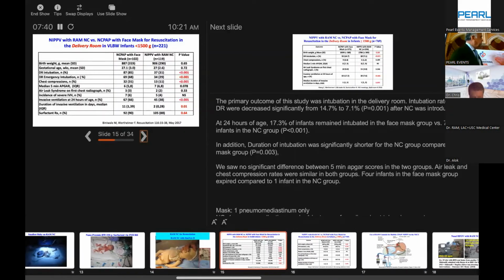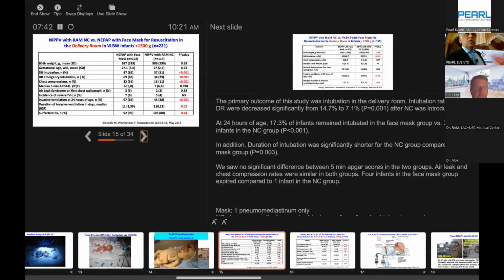So we published this paper in Resuscitation, my colleagues, Dr. Biniwali and Fiona, in 2017. Again, it's an observational retrospective study. We were using CPAP with face mask, and then we started using NIPPV with RAM nasal cannula. All babies less than 1,500 grams, and you can see mean birth weight is similar, gestational age about 27 weeks.